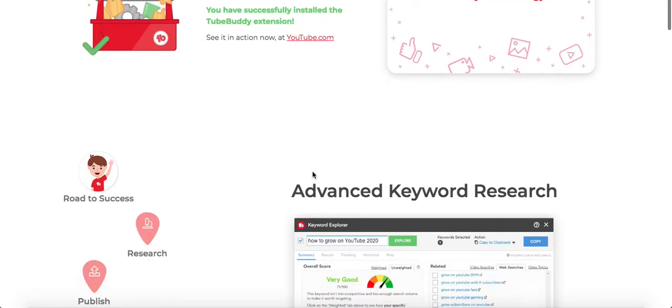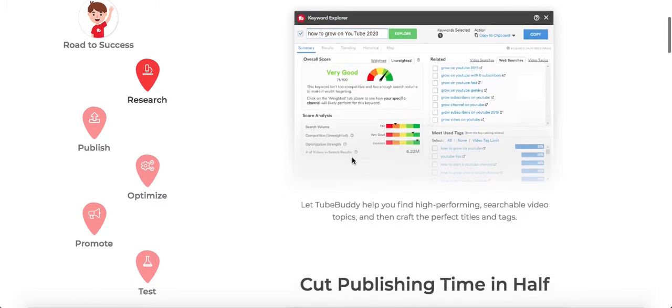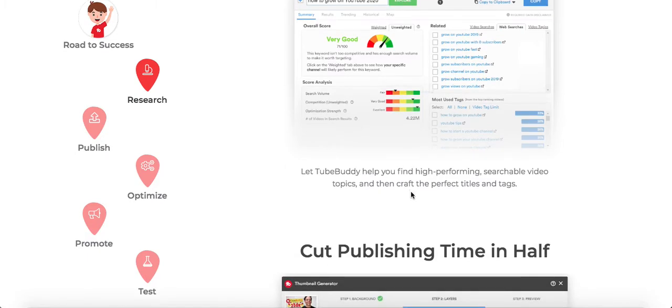So guys, this tool helps you with advanced keyword research. It tells you how many people are searching for the title that you use. So if you typed in how to grow on YouTube 2020, you can see right here that the amount of people that are searching for it is quite low, but the competition is also quite low. So this might be a good long tail keyword to put in your title. It also tells you so many different things like related keywords to what you have typed in right here. So you can switch up your title based on these related keywords right here and see which score you get, right?